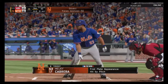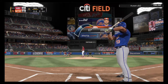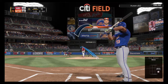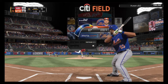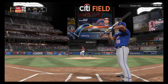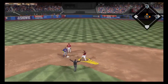Melky Cabrera steps up to the plate looking for a little revenge after getting hit with a pitch his first time up. Yeah, got him right in the back. Doesn't feel good, never does, but I can think of a lot worse places to get hit. And he'll try to crowd him there to start the at-bat. It's 1-0. Inside, and he falls behind the hitter now, 2-0. Hit hard to short. And he is in there.